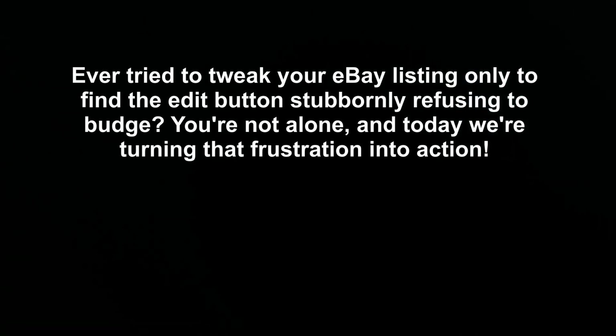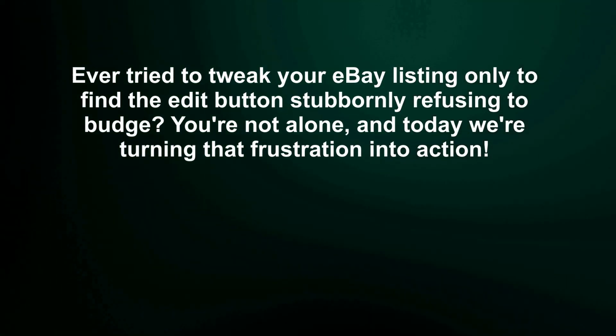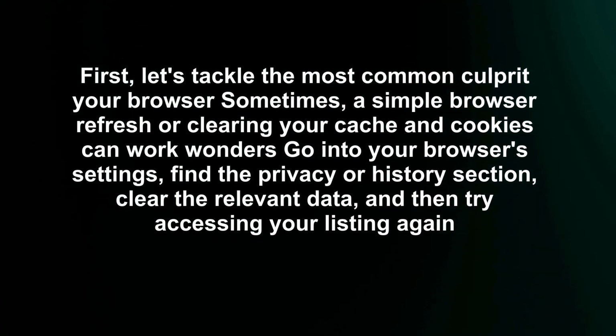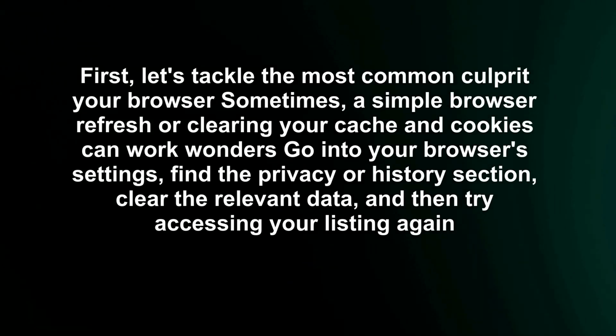Ever tried to tweak your eBay listing only to find the edit button stubbornly refusing to budge? You're not alone, and today we're turning that frustration into action. First, let's tackle the most common culprit: your browser. Sometimes a simple browser refresh or clearing your cache and cookies can work wonders.